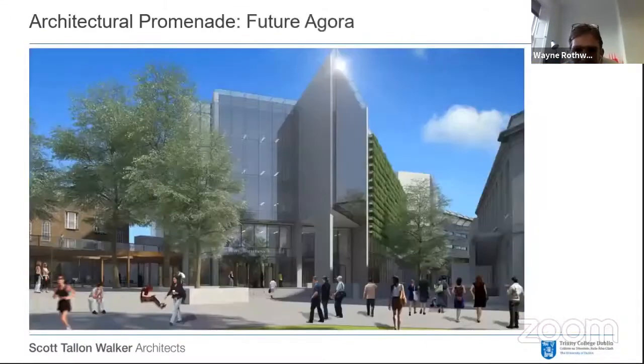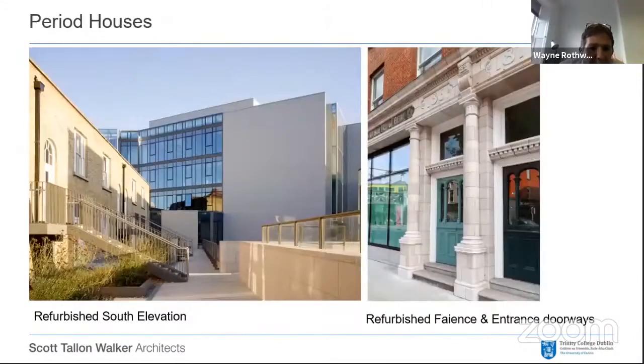Just illuminated. And then hopefully in the future, when the Perry building is demolished, you probably noticed that this will be the Agora, which will connect the Trinity Business School itself to the rugby pitch, which I spoke about at the beginning of the presentation. So now, just a quick slide on the restored, refurbished south elevation of the period houses. And then on the right-hand side, we've got the refurbished faience and doorways.